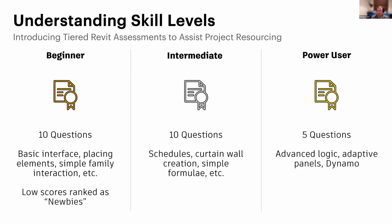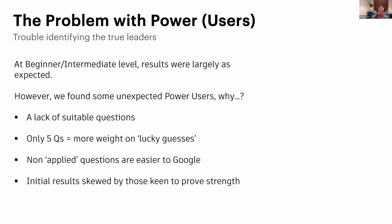We then had 5 questions on what we deemed power user level. So this is looking at advanced logic in Revit, using adaptive panels, things like that, and touching on Dynamo. But what we actually found initially is that we had way more power users than we were actually expecting. So we had to dive into that a bit more.